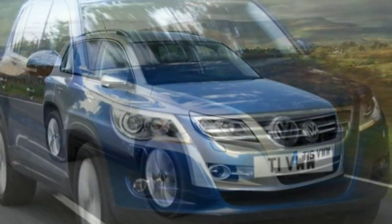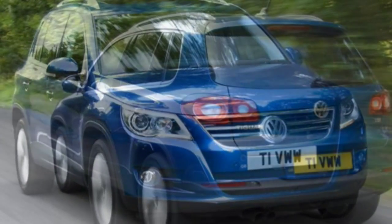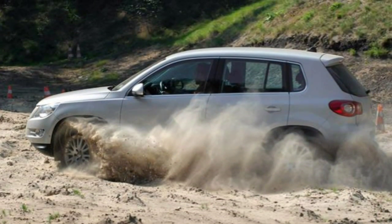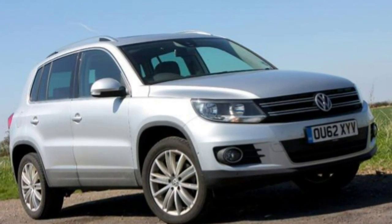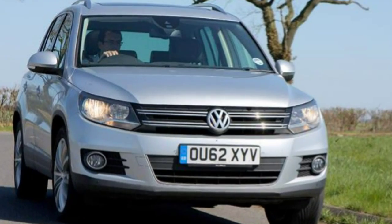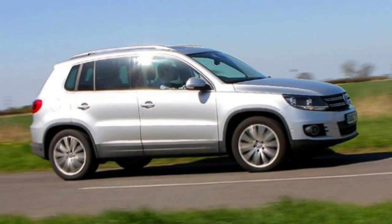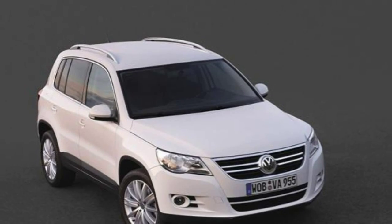However, it's not suitable if you're a serious off-road enthusiast, although the Escape model with shorter overhangs and off-road settings, including hill descent control, is more capable. Unlike serious off-roaders, there's no low-ratio gearbox available. However, four-wheel drive models come with 4Motion. This system senses when a wheel starts to slip and increases power to the other wheels to maintain traction. It means that the Tiguan can tackle muddy lanes with ease.